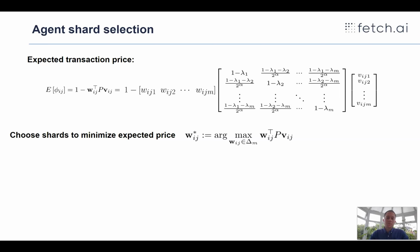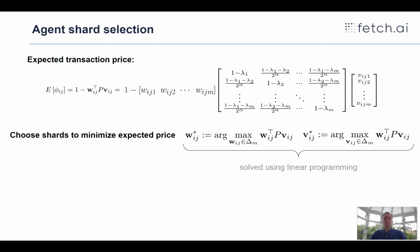And so they're going to basically update this when they get new information. And this happens similarly with the receiver and the sender along each edge in the network. These problems can be solved readily using linear programming, and the problem size is not very large because this matrix is just m by m, where m is the number of shards.